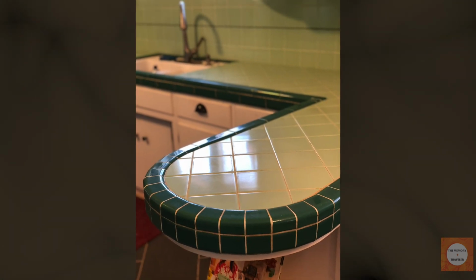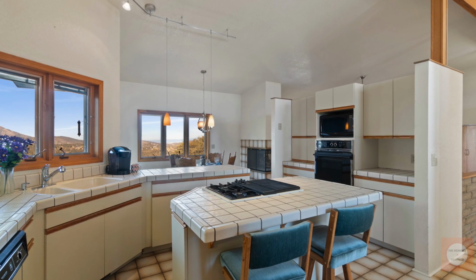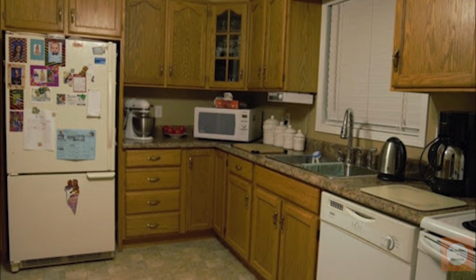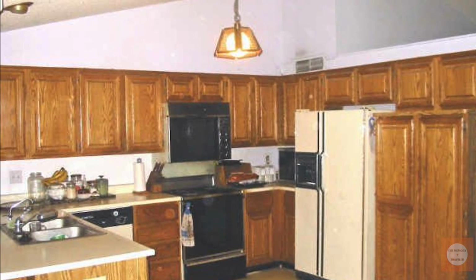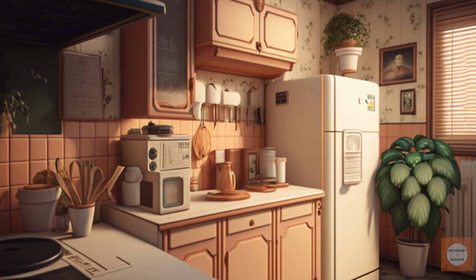But time marches on, and kitchens evolve. The breakfast nook, once a staple of mid-century homes, begins to fade away as open floor plans sweep through modern architecture. Families drift towards larger dining areas, leaving behind the snug comfort of their kitchen corner. The tiled countertops, too, start to lose their shine in the eyes of homeowners. By the 1980s, the grout lines that once defined kitchen workspaces become seen as troublesome rather than charming.